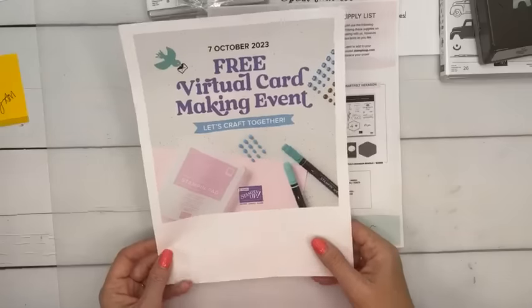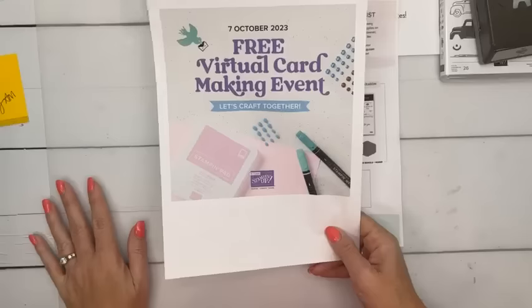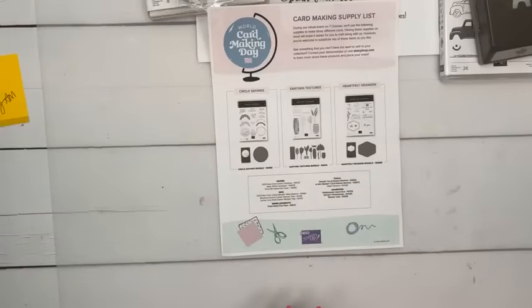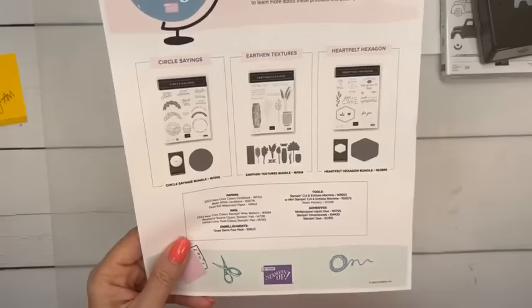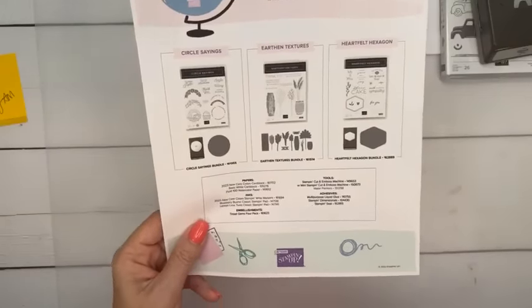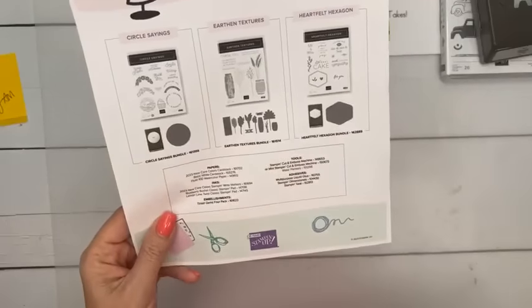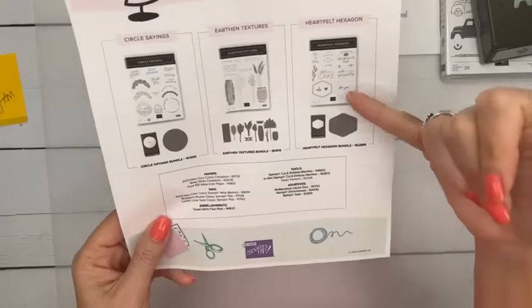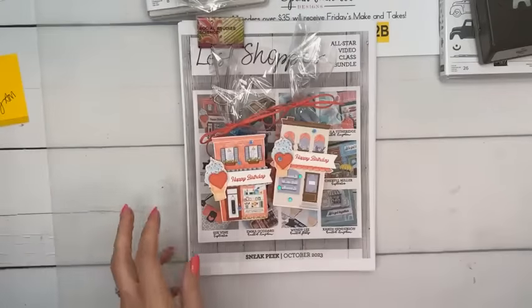There'll be stamping. There will be videos, interviews with people at Stampin' Up, that kind of deal, okay? And then these are the three things they're going to be using for their projects tomorrow if you want to stamp along: Circle Sayings, Earthen Textures, and Heartfelt Hexagon, which is an online exclusive right now. So just FYI.